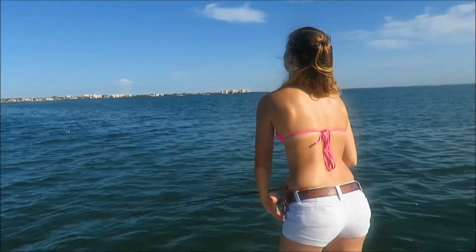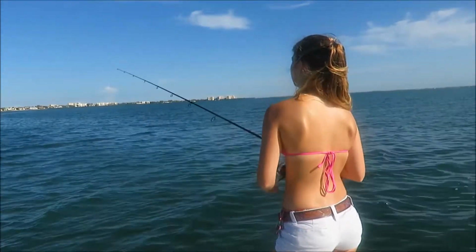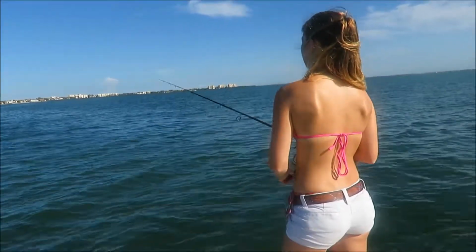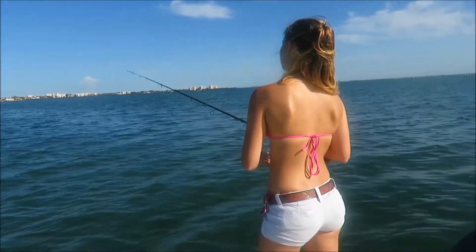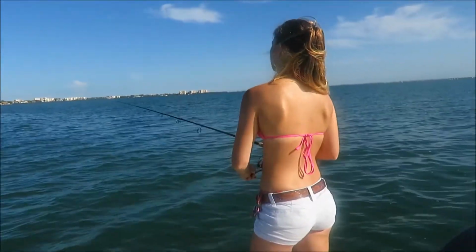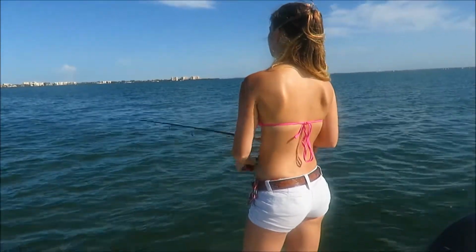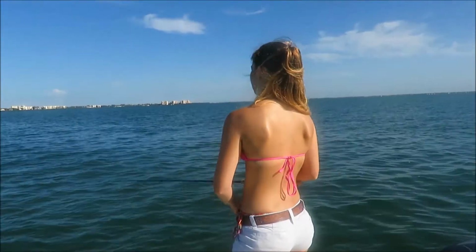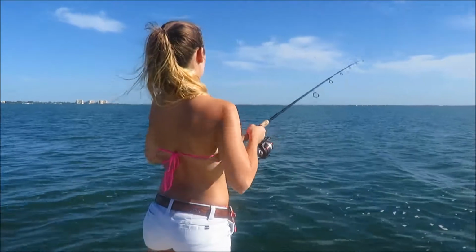So what we're doing is drifting the grass flats and casting the jig out ahead of the boat. This is really easy. Just toss it out, let it sink a few seconds, and then use short little twitches like Candace is doing to bring it back to the boat. Most of the time the fish hits it when it falls, and you just reel fast and come tight on them. This is a really effective technique for trout, ladyfish, bluefish, mackerel, really pretty much everything that swims in Sarasota Bay.